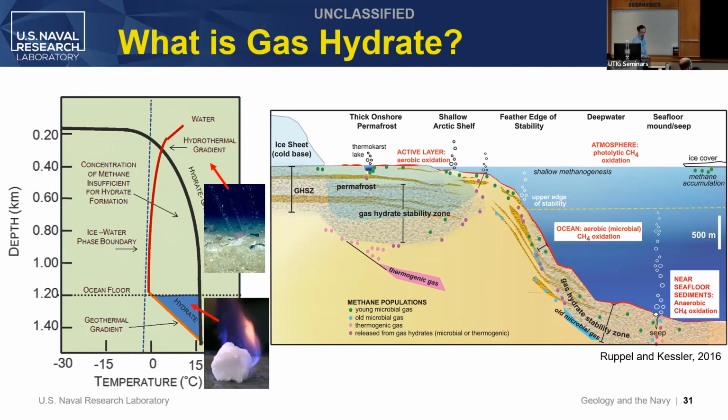bubble plumes. So we can take this idea and we can apply this to a continental margin, and it looks something like this, where you have these deep water gas hydrate reservoirs, and specifically in the Arctic, where you're cold enough, you can get permafrost and submerged, and then gas hydrate that lies below that permafrost. So in the contemporary Arctic, you kind of have these types of conditions where you have onshore permafrost and gas hydrate, you have shallow water permafrost, shallow water gas hydrate, and you also have deep water hydrate.